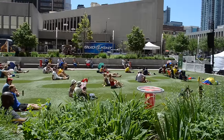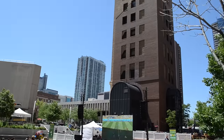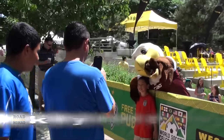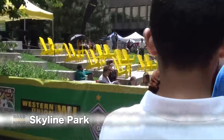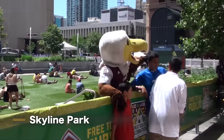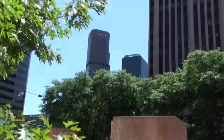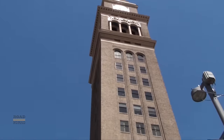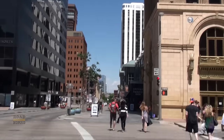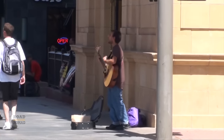The 2014 World Cup is going on, so they are broadcasting some of the games right here at Skyline Park, behind the tower. Lots of family fun. Very nice. At the end of the park, they have this funky-looking, geometrically shaped fountain from the 1970s. The bottom floor of the tower nowadays hosts Lannie's Cabaret. And also street musicians as well. They're everywhere.